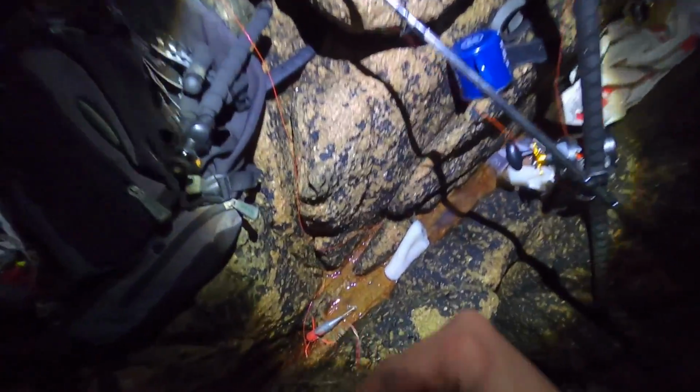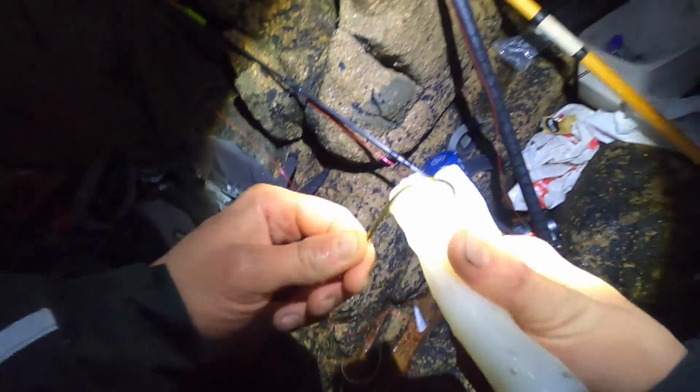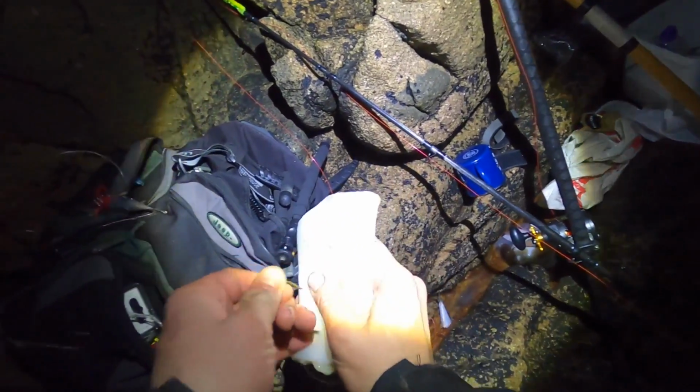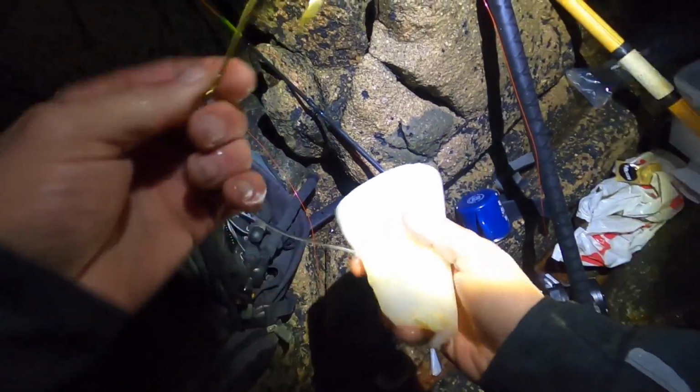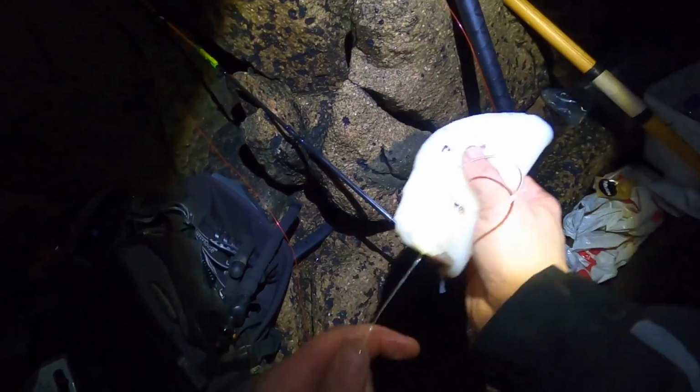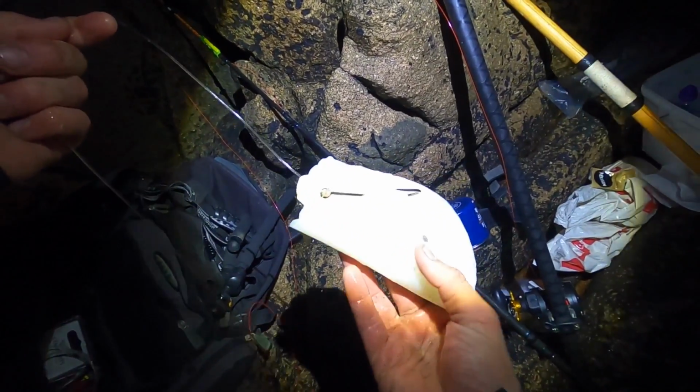Just lost a big eel then. I say big, it was running off like mad. I picked up the rod and it was still going, and it popped the line. That must have been a nice one, eh? Hopefully this bait will do it. If not, it's home time.